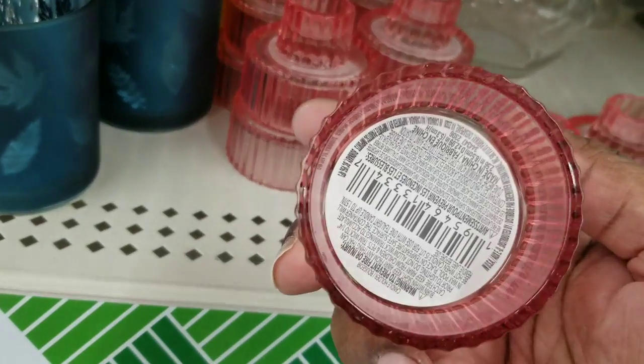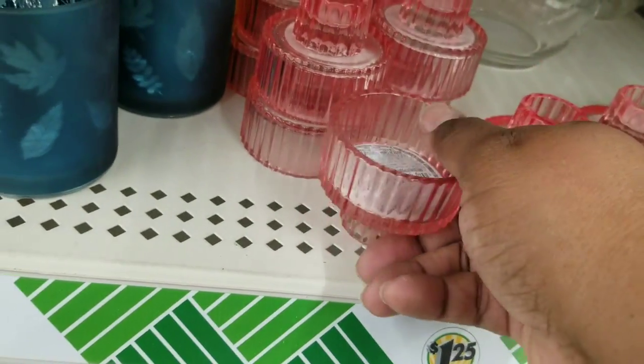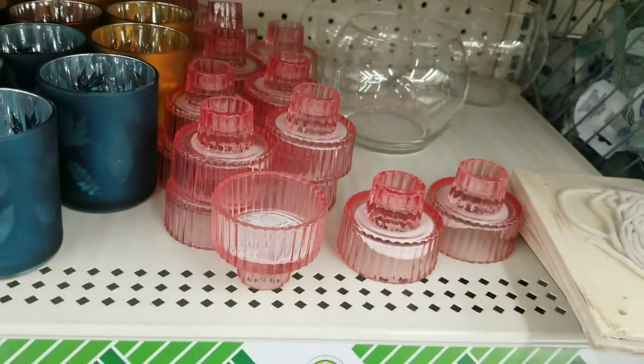Now these are cute too. These are two-sided votive holders or taper candle holders. Definitely something you can repurpose and use in crafts.